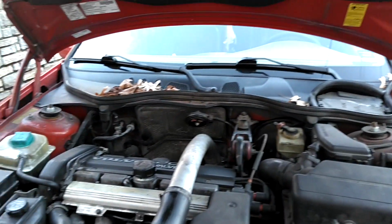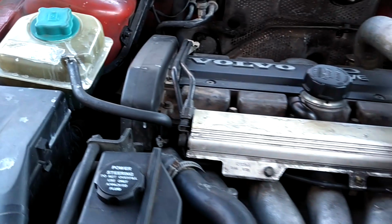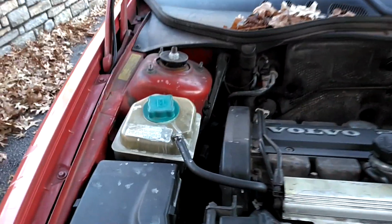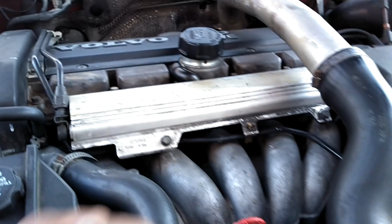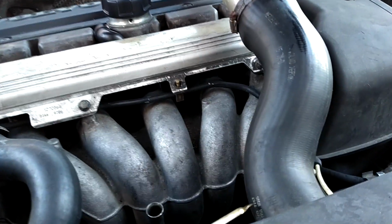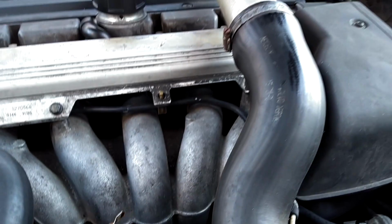Once you see the engine compartment, you check your oil here. You verify your coolant level is good there. You should be good to go. Engine oil, coolant. You want to make sure your coolant is up to this line maximum, and you want to make sure your engine oil on the dipstick is in range. There's a video linked in the comments below to tell you how to check your oil level properly.